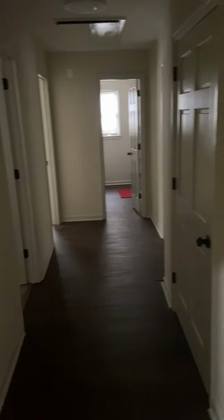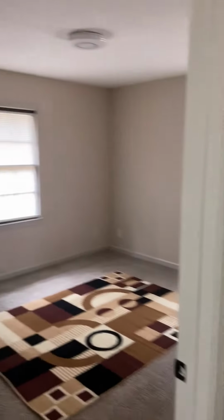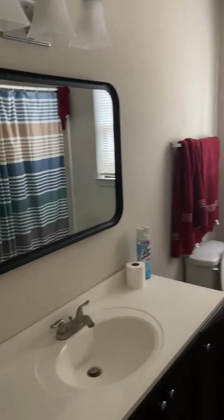Then this room pretty much remained the same. Back here in the bedroom area, brighten up the hallway. LVT, got a little junk in here, but you can see what's going on. Back in here, bathroom, we tightened that up a little bit.